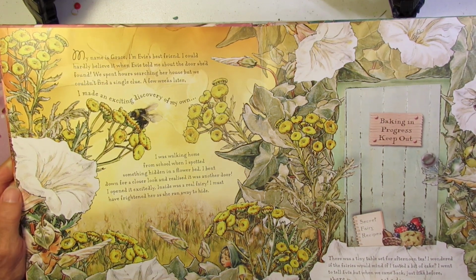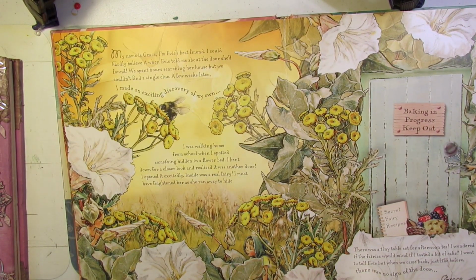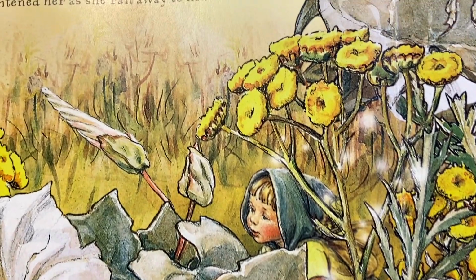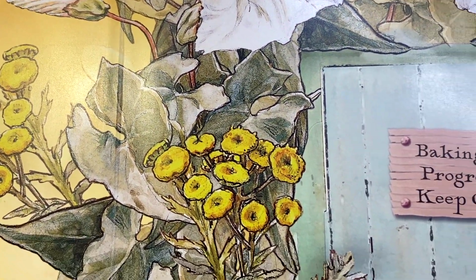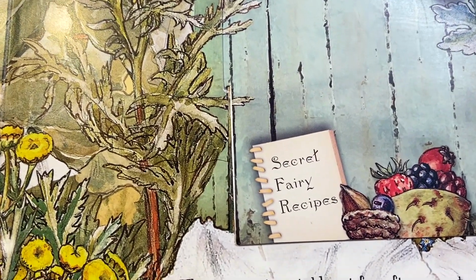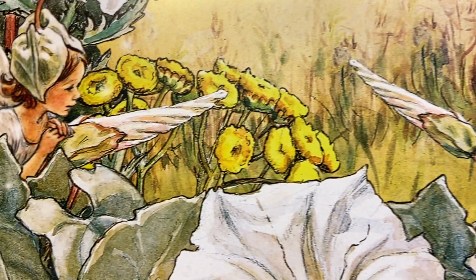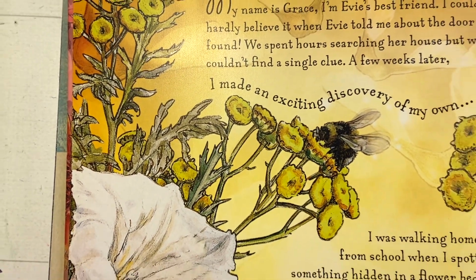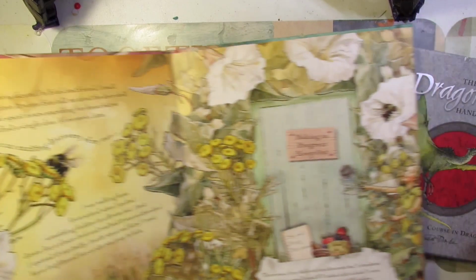My name is Grace, and now this is about Grace's friend. Look at this gorgeous picture. Oh my gosh. Let me take you on a little tour of the page. Look at the little fairy in there and the gorgeous flowers. And there's a door. Baking in progress. Keep out. Secret fairy recipes. And there's a little fairy over here, and there's a bee up there. Gorgeous, gorgeous, gorgeous. So let me open the door and let's see.